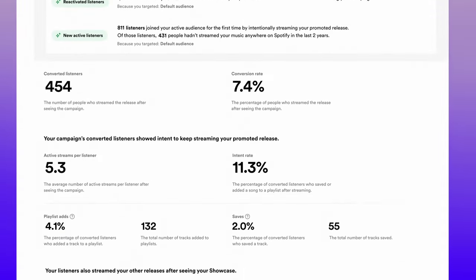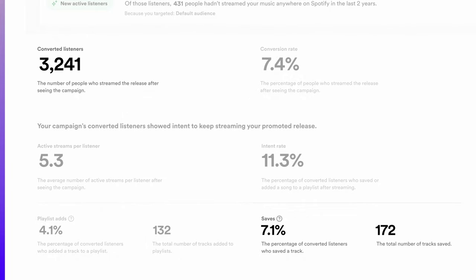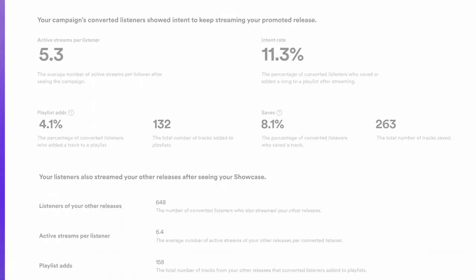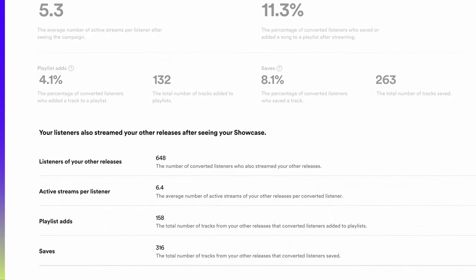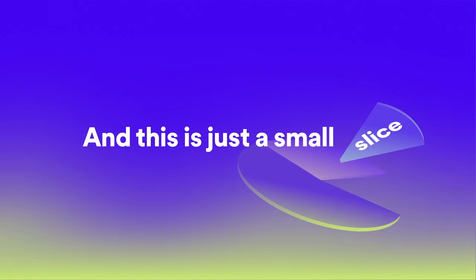For instance, not only will you be able to find out information like the number of listeners and saves, but also details on how your audience developed, as well as how much they streamed your other releases thanks to Showcase. And this is just a small slice of the available reporting metrics.